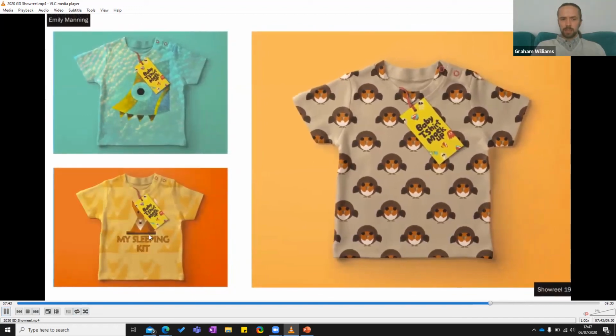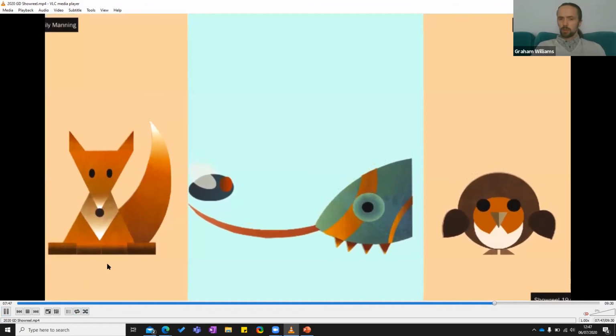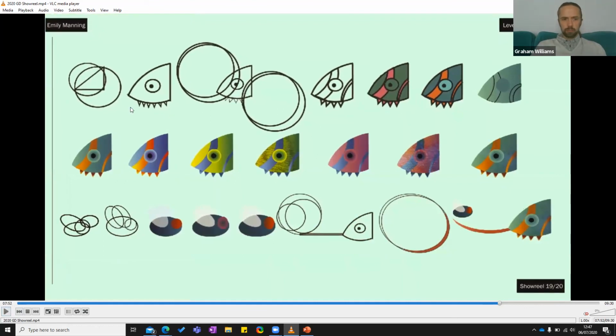These were Emily's geometric animals that she started to apply to different product mock-ups, almost like they were for a kid's range of clothes. So you can see a clever way of making the head of this chameleon. And that was how it started off. So probably 3 circles and a triangle. And then it ended up as this, all that development.